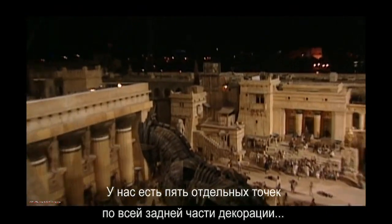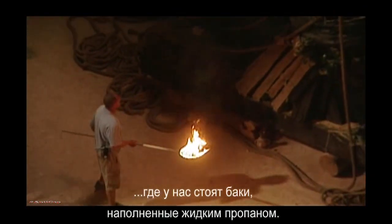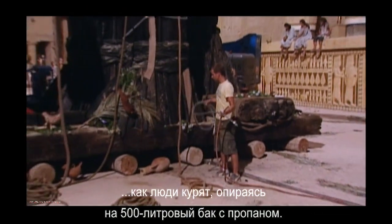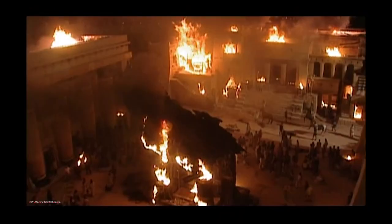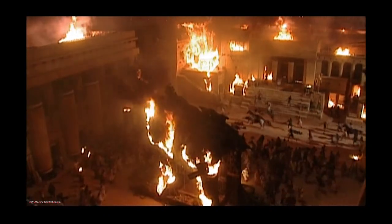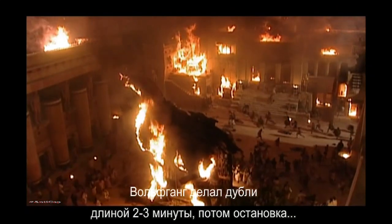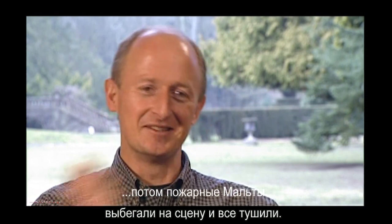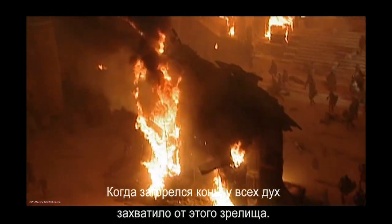We have five separate points throughout the back of the set where we have liquid propane gas tanks. We get a little bit jittery when we see people, you know, having a quiet cigarette leaning on a 500 litre propane tank. Wolfgang rolled the shot for 2-3 minutes, then it was cut, and the Maltese firemen ran in onto the set and doused it all down. I mean, it was absolutely breathtaking, the way the horse caught.